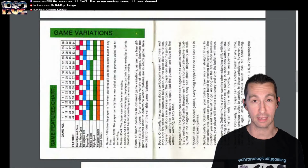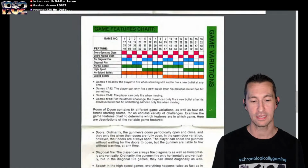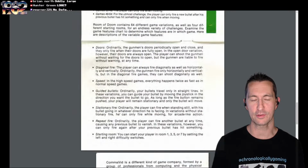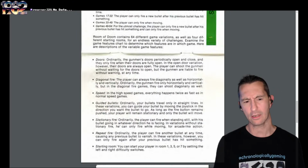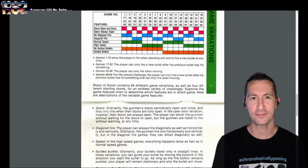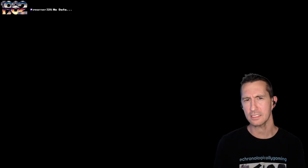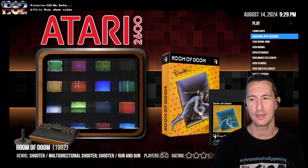Lots of breakdown. I like it because it reminds me of playing old school Atari games. Very, very nice. Yeah, there you go. So you can change what the doors do. If you have diagonal fire, speed, guided bullet, stationary fire. This reminds me of old school Atari. Very cool. Way to go, Vid. But it is 1982, so is it long in the tooth or not?